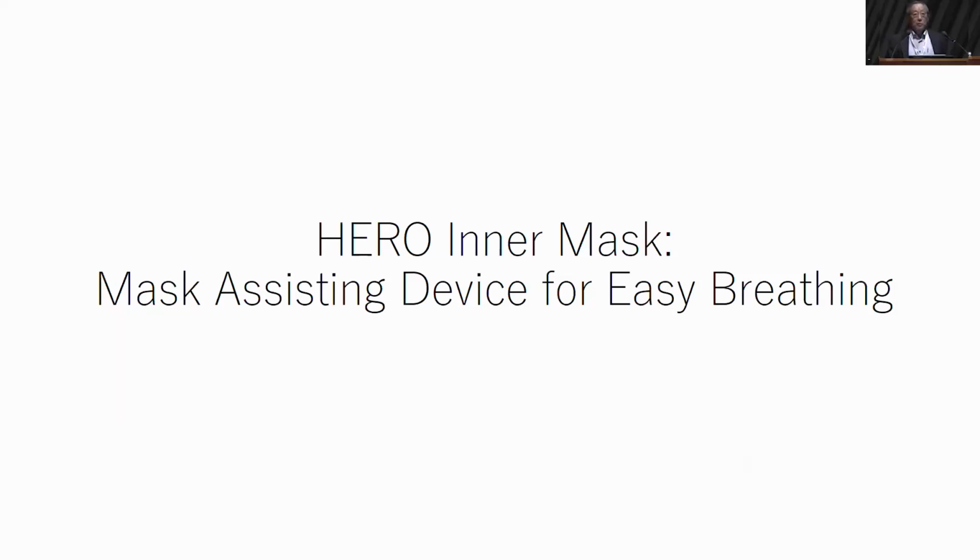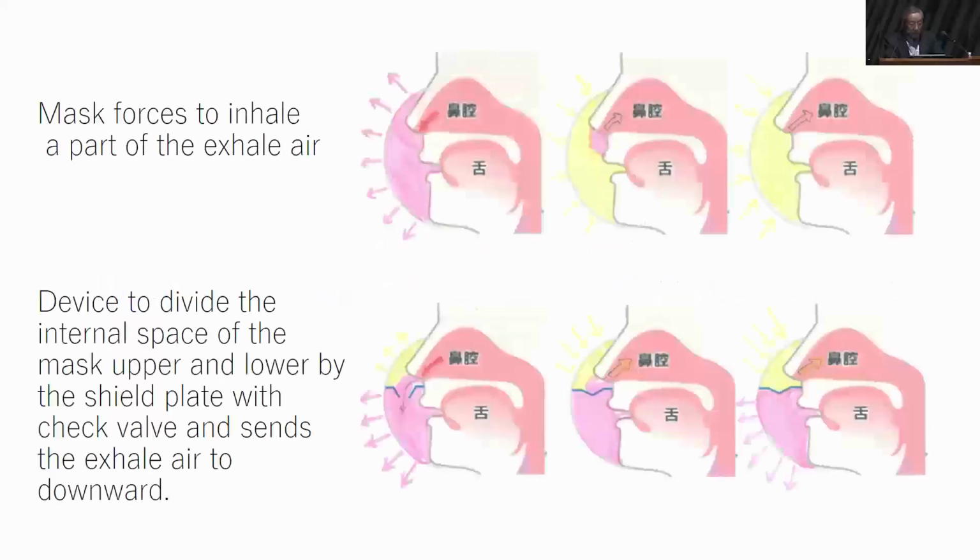Just 2 years ago, I commuted to my laboratory by bike. And when I wear the mask, I feel very bad. So I wanted to make something which makes mask breathing easier. As you know, the mask covers your nose and mouth, so exhaled air remains inside the mask. If you inhale, the remaining exhaled air goes into the nose, and it's not so good.